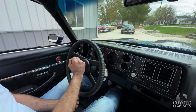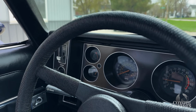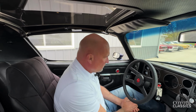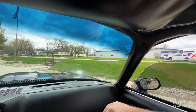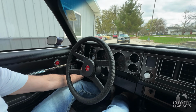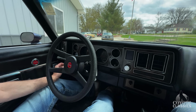It starts really easy as well. Horn works, gas gauge works. It has a bigger gas tank. I filled it up, it was at about a quarter tank, and I bet it took, what, 18 gallons probably? Really? Power windows work good and fast. And they're tinted. Heater works as well. Was an AC car, but the AC stuff is not there. So it does not have AC. Heat works.